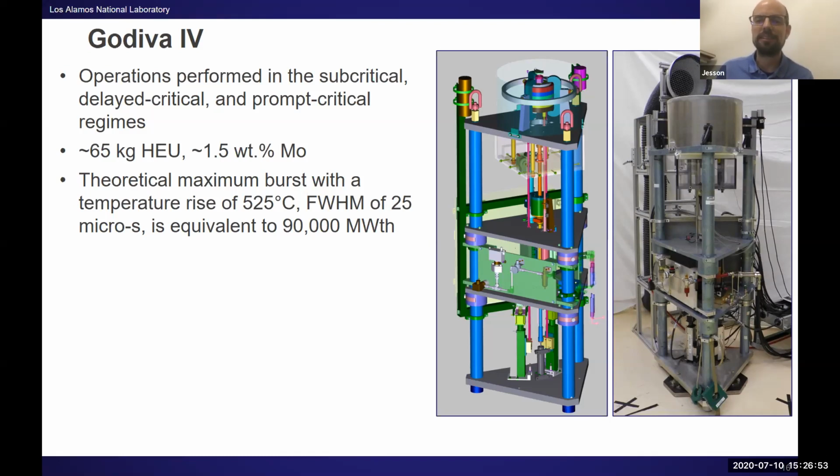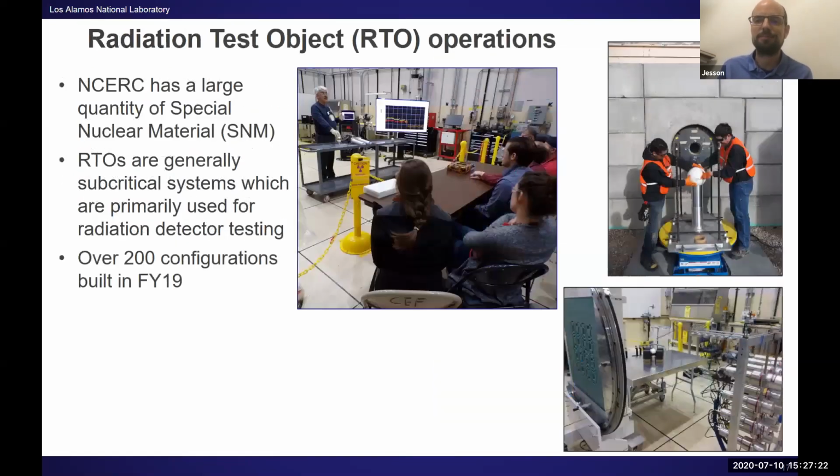In reality, our practical max is more like 250 degrees Celsius, but it still generates a lot of neutrons, on the order of 10 to the 16th neutrons. And it's really a criticality accident that is controlled. So it's really exciting to be able to see, since it is a controlled criticality accident, what that would be like and what types of radiation doses would be produced and what other types of effects would happen. So it's quite exciting.